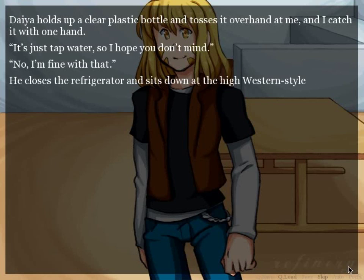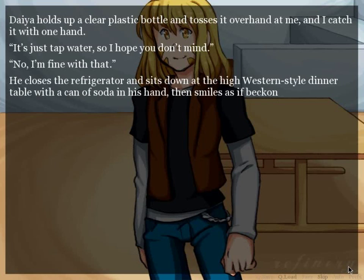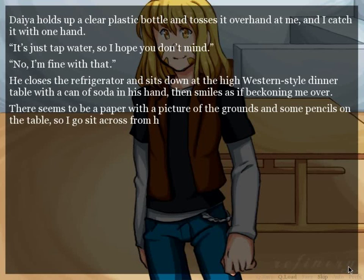He closes the refrigerator and sits down at the high Western-style dinner table with a can of soda in his hand, then smiles as if beckoning me over. There seems to be a paper with a picture of the grounds and some pencils on the table, so I go sit across from him.